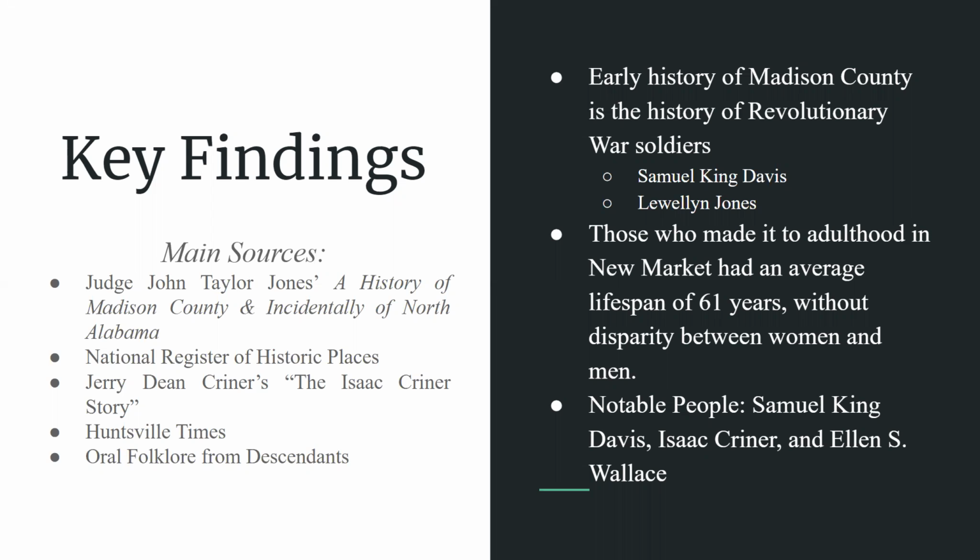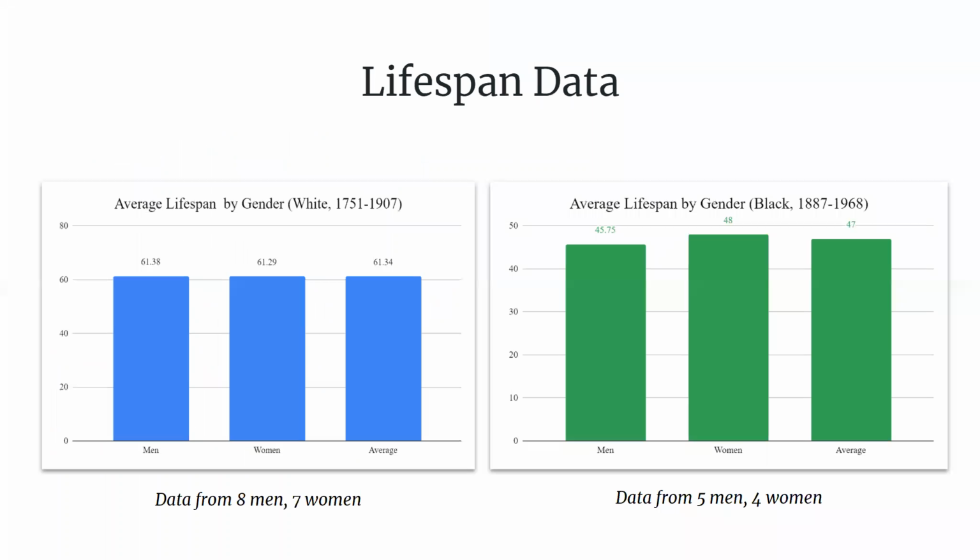One of the trends that showed in Mount Paran is that Revolutionary War soldiers, or else just soldiers who fought during the Revolutionary War, were some of the earliest to settle Madison County. Samuel King Davis was one, which ties him to Llewellyn Jones, who was actually buried on campus at UAH and fought at Valley Forge with George Washington. I also found a disparity in lifespans between race, but that women and men tended to live about the same amount of time. And there were a few notable people that we'll talk about in just a minute.